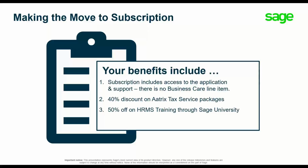If you move before year end, you will receive a 45% discount on the first year's cost. Years 2022 through 26 will also be discounted, but the percentage of the discount does decrease each year.